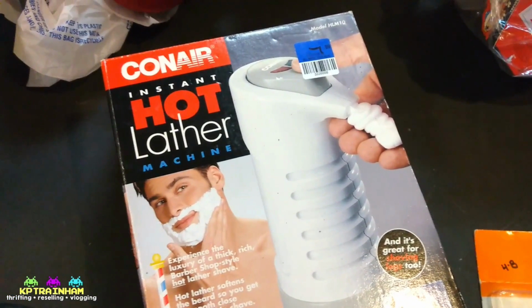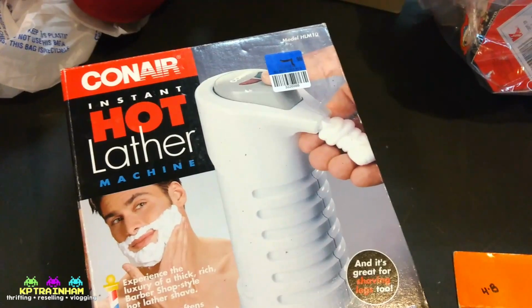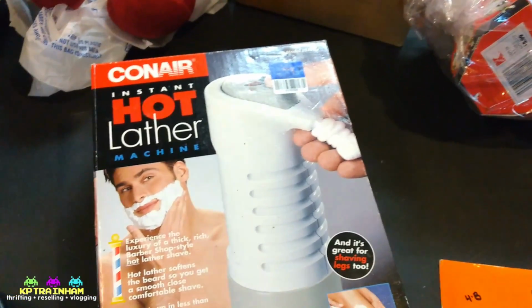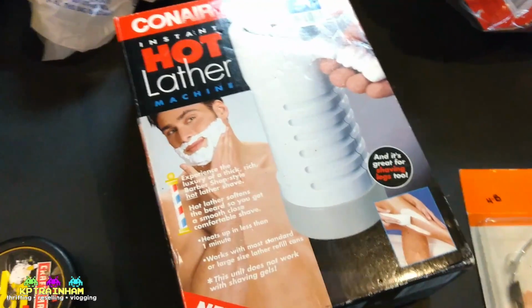Hot lather machine. Paid $7.99 for that. Shocked by the comps that I saw in the listeds. This could easily be a $100 sale, and I think it's going to go pretty fast. Brand new in the box.